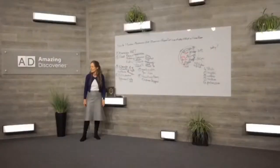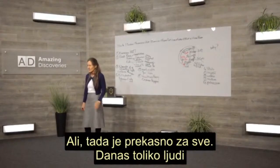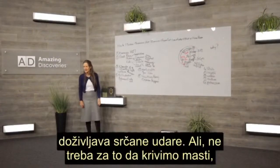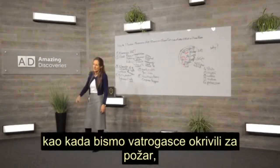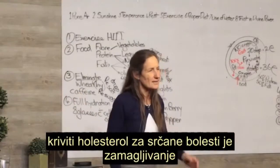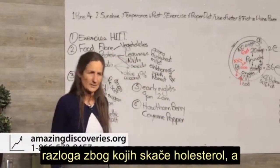We've got to keep the heart with all diligence, because when that stops, we stop. And you know, one of the signs of heart disease often is sudden death. Oops, too late. And you can see why people are having so many heart attacks today. It's actually not the fat. And even though there is a build-up of cholesterol, to blame cholesterol for heart disease is like blaming the fire on the fire trucks. Well, the fire trucks must have caused the fires. They're always there. Can you see that cholesterol being blamed for heart disease is actually almost a smoke screen on the real reason why these build-ups are happening in the artery?